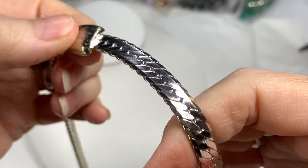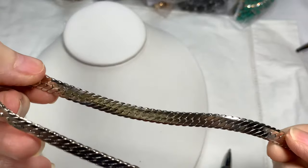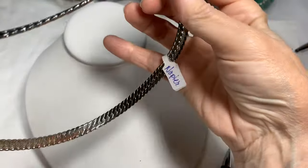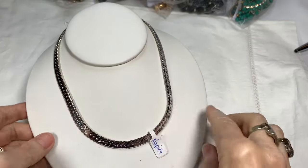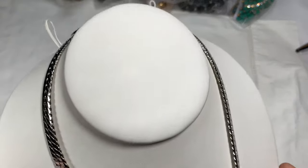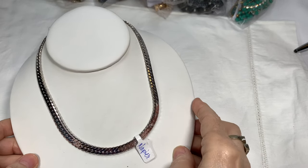And look at this chain. Isn't that gorgeous? It's in wonderful condition. No wear to it. Beautiful, beautiful piece. Napier, wow, how can you go wrong with a classic chain like that? The chain measures 18 inches.